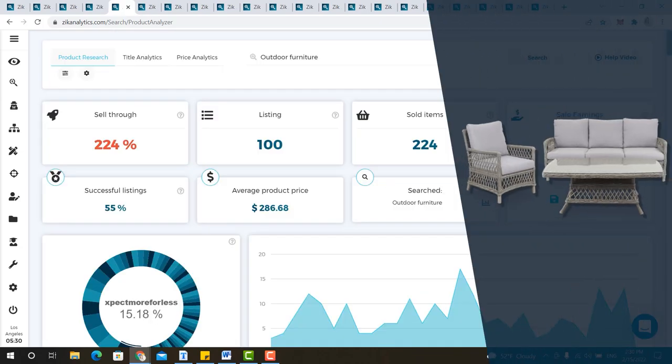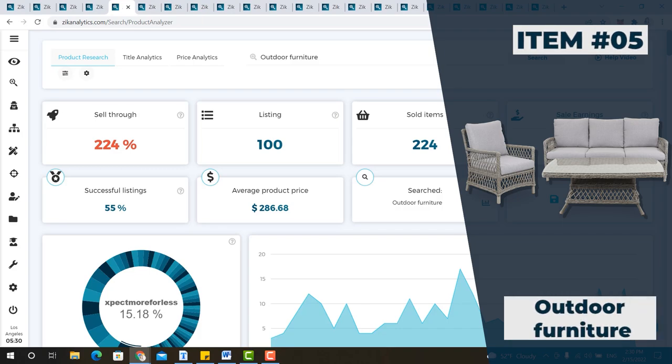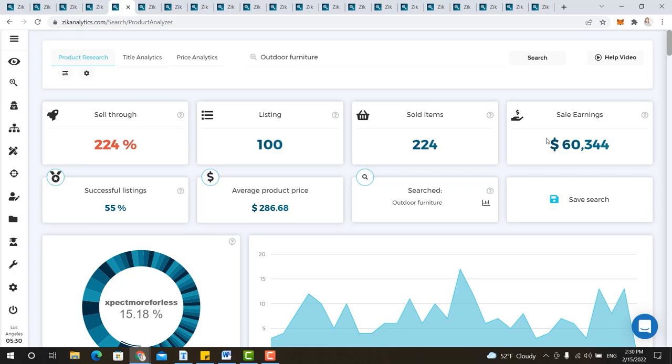And our next niche is outdoor furniture. Now, the sales earnings for outdoor furniture currently are low, but these sales earnings are going to skyrocket in the next month. So be on the lookout for that. Of course, the average product price at $286.